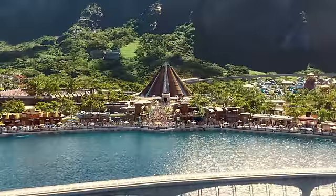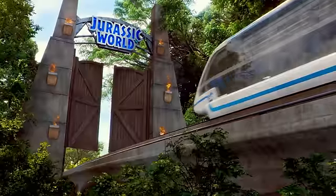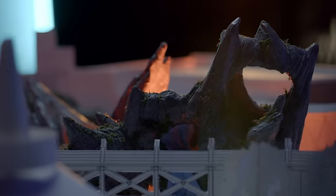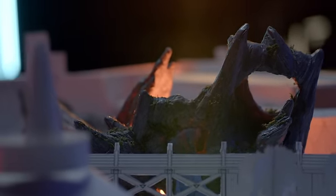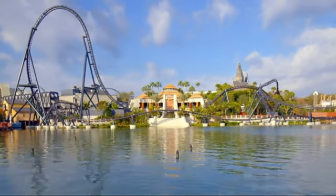Universal Orlando Resort, one of the most popular vacation destinations in the world. Here, you'll find rides and attractions based on one of the biggest global box office phenomena of all time, the Jurassic World franchise. And it's where a spectacular new ride has been in development for years, Jurassic World VelociCoaster.